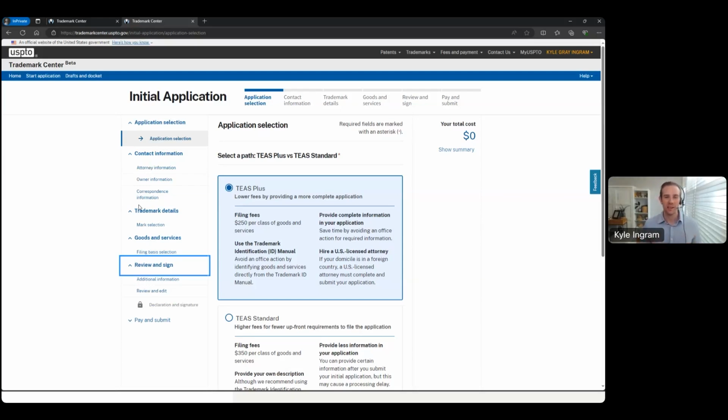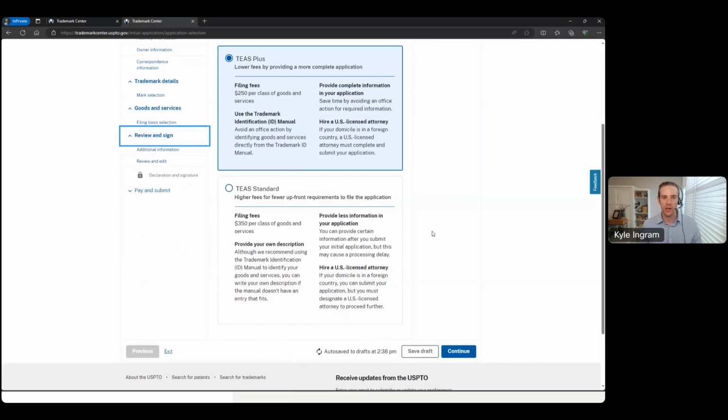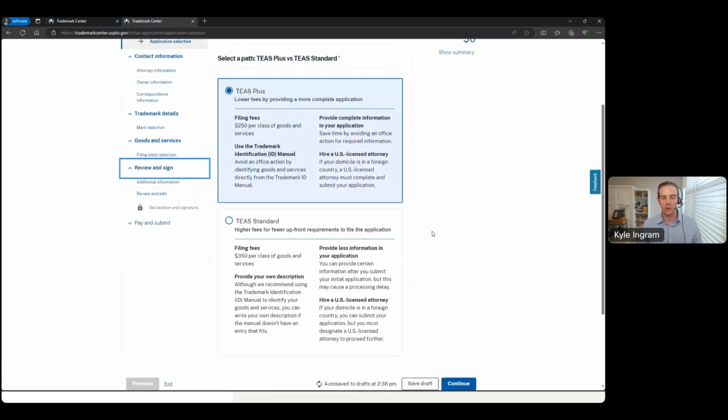In my personal opinion, I think that's a little bit better than TEAS, where you had to click back, and then once you made the change or the fix that you wanted to make, click OK and keep clicking that to get back to where you were before. If you're someone that loves clicking the mouse, maybe this is a downgrade. But otherwise, if you prefer expediency and ease of use, I like what Trademark Center has to offer. So for this demonstration, we're going to be doing a TEAS Plus application. So we are going to hit Continue.